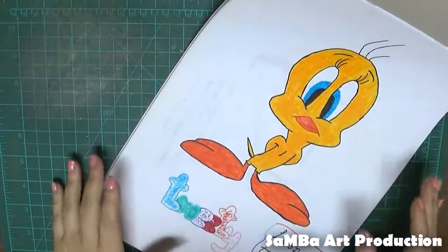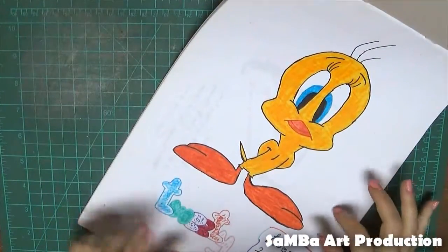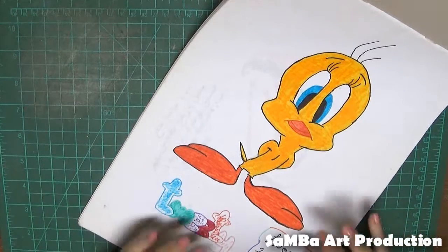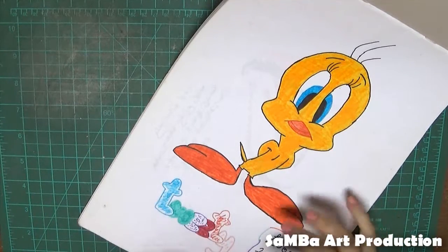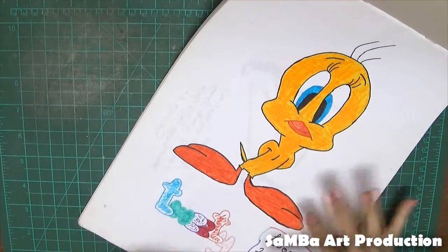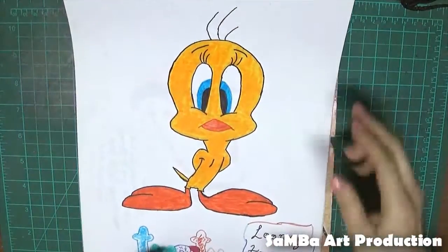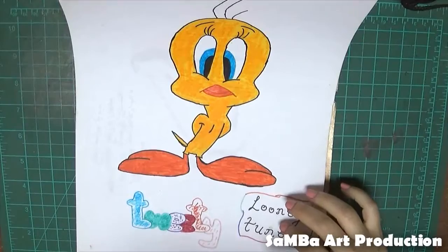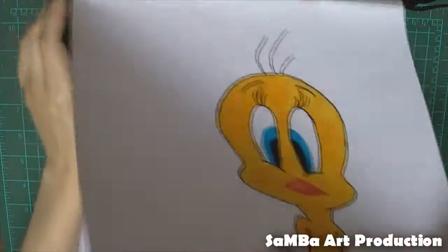So there's a Tweety here. Apparently this was my sketchbook when I was about 11 to 12 years old. There was a lot of Looney Tunes stuff and just really weird characters that I drew. So, Tweety with some water-based markers. Not bad for an 11-year-old, I guess.